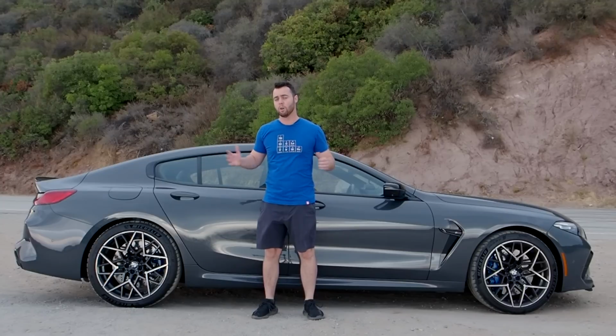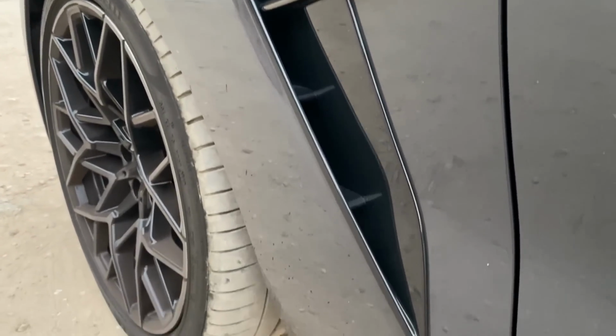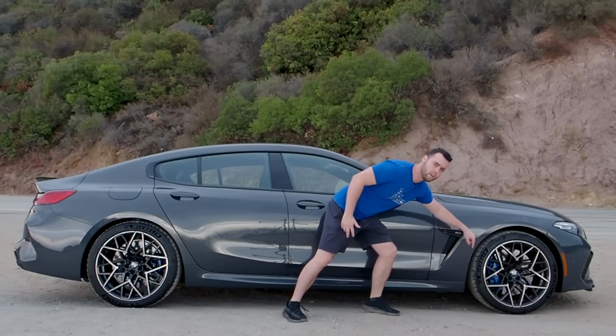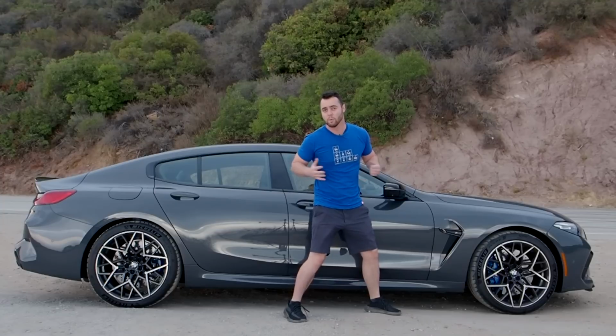I love the side profile of the M8 Gran Coupe. It's sleek, it's sexy, and it just looks right. Now, we've got this gorgeous side vent air breather here that looks really cool, although unfortunately it's not actually functional. Normally, you'd imagine turbulent airflow in the front wheel well would be able to escape out the side for better aerodynamics and reduced lift, but well, they didn't make a real one in this case.